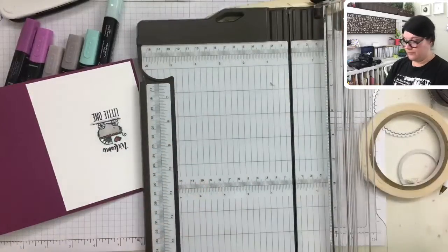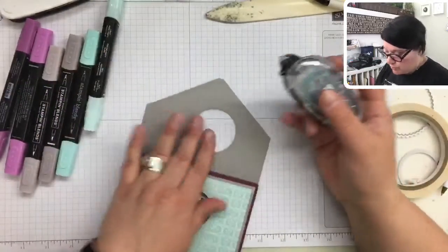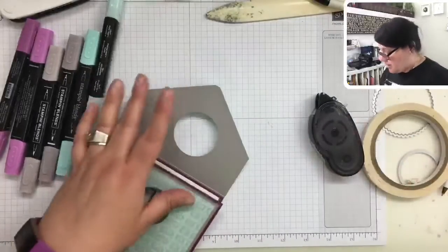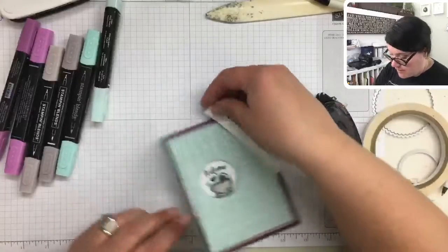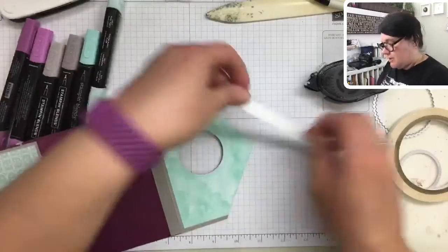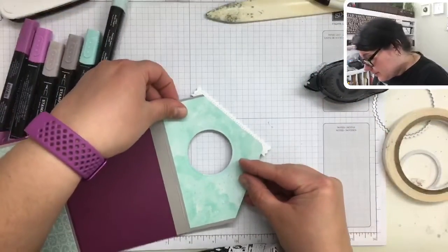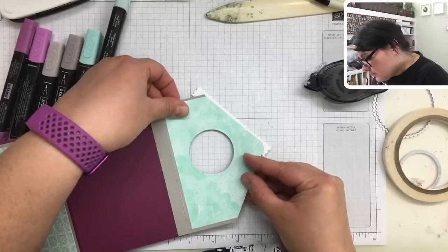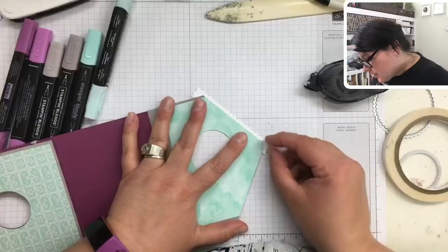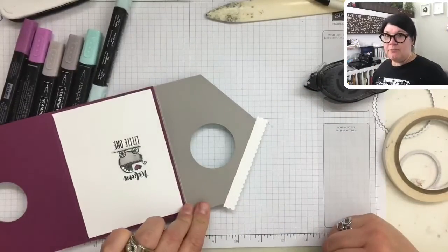Okay, and then I'm just going to run, she used liquid glue, totally up to you, but I'm just going to run a little strip of snail tape along that edge there. And I found it easier to do it when it was closed. So where it has the little stitching, that's where I'm going to line up the edge of this card. It's going to hang over a little bit on both ends, and that's okay. So you can kind of decide whether you want the stitching showing or don't want the stitching showing, up to you. And it's just going to look like that on the back.